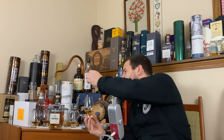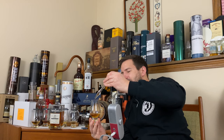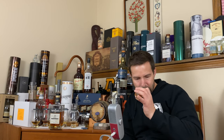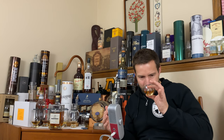No issues there. Now we're going to add some water here. We'll go with 20. Okay, stir it around with a little bit of water. And let's see what happens. It really brings out that dusty bookshelf, library, oak law office type of note. Super clean new car interior. You know, leather interior. There's that dusty rye note. A little minty, a little bit herbal. A little bit chalky.